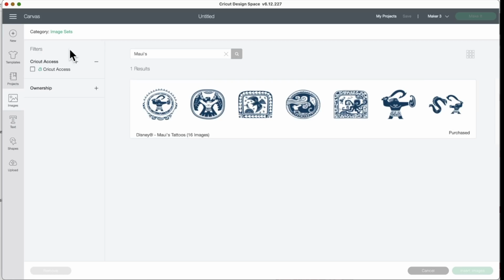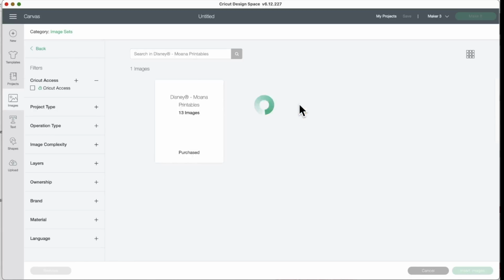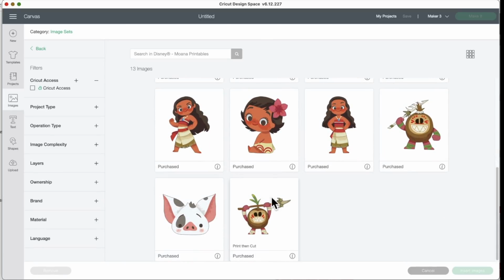Let's check out Moana printables. So we're just going to search Moana, and here they are, Disney Moana printables. How cute are these? Love the chicken. So cute.